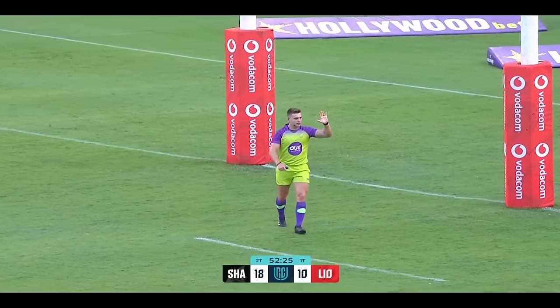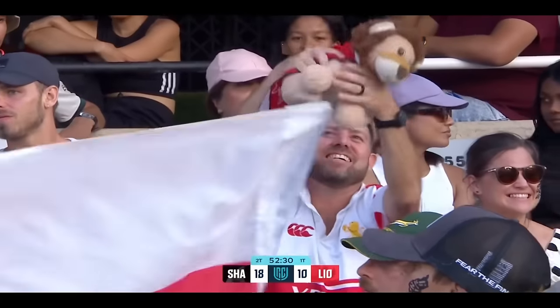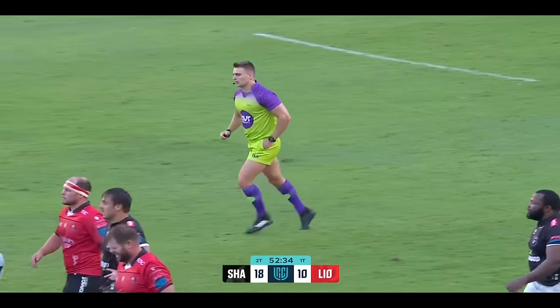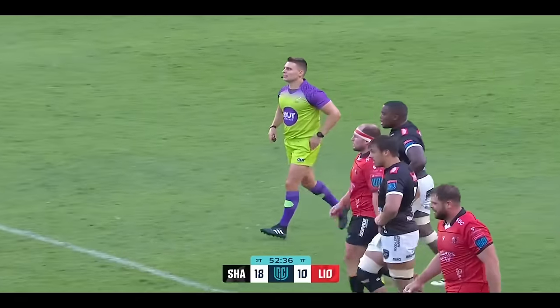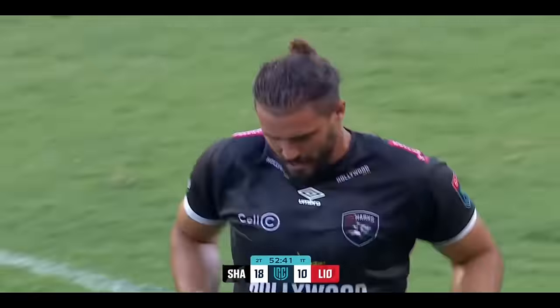Well, they're right back in it now. Number five, more moving forward. Clear collapse. Number five. Oh, and a yellow card to boot. Kevin Kobler, the man who is going to spend 10 minutes in the sin bin.